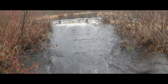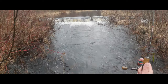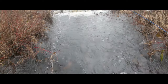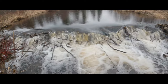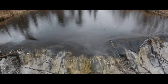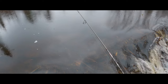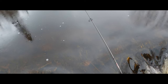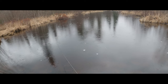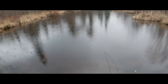You want to catch a fish? Yeah, well. Trying to make that happen. Let's cast from here so we don't have to, like, right here. There we go. Oh, I had one. It's off. There we go.